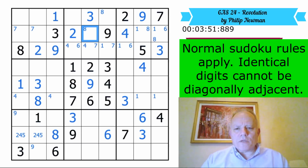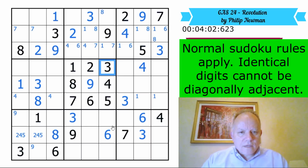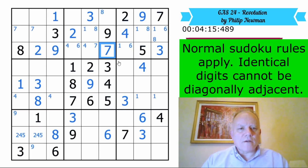Now, 1 in box 2 has to be in one of those 2 positions, but do they both see something here? No, they don't, actually. 7, though. 7 in column 6 has to be there. 7 I'm trying to hit. Look at that stupid conflict checker. Keeps coming back on. That's quite interesting. I didn't know it did that.